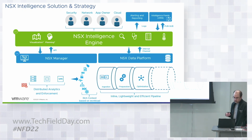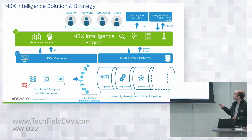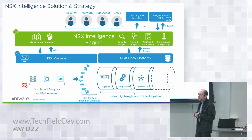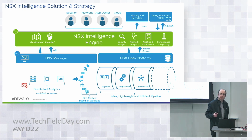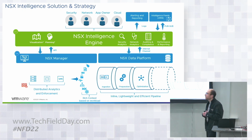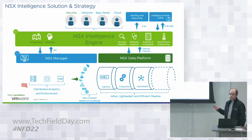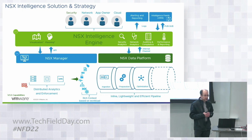Now, once we've stored that data, on top of the data platform we have our NSX Intelligence engine, right? This allows us to build functionality to do things like the end-to-end visualization of traffic flow. So this is where you'll see and have full visibility into your security policy. Then we have a planning or recommendation engine, and this is where we provide recommended security policy utilizing the analysis. And these are the features that we currently have. And then when we talk about next steps, you'll see how we're going to continue to build upon this with additional security analytics like anomaly detection and compliance and reporting as well.